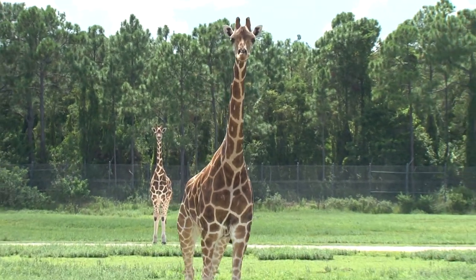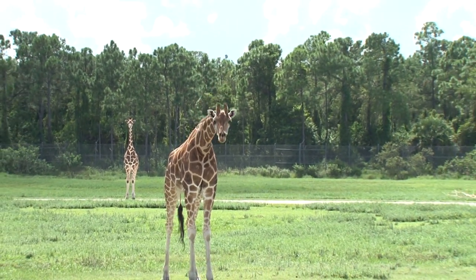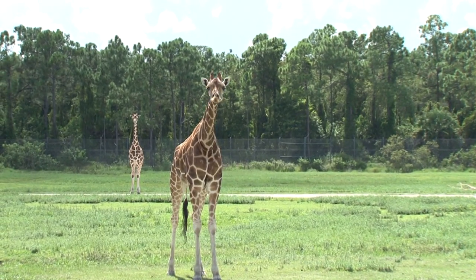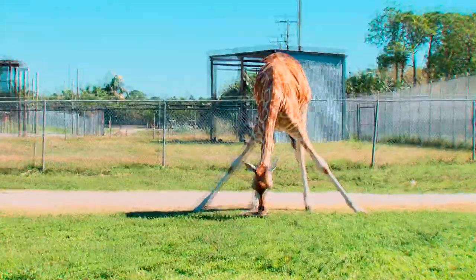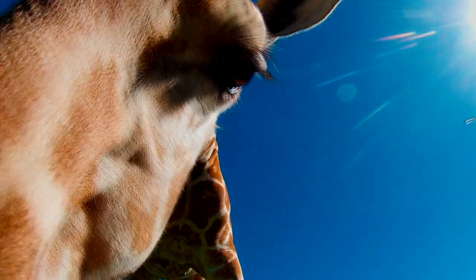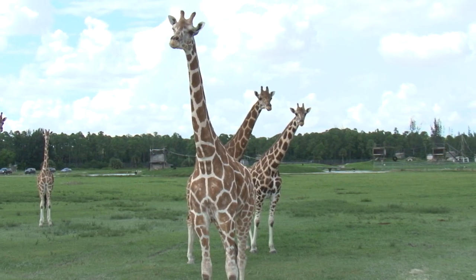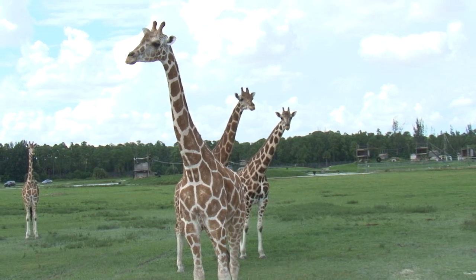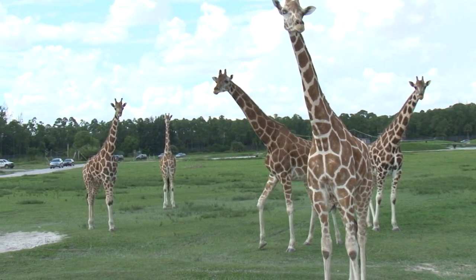Giraffes are the tallest living land mammal on Earth. Giraffes are so tall, in fact, that they must splay their legs, like this, in order to allow their mouths to reach the ground for food or water. Males can grow over 18 feet tall from hoof to horn and weigh over 3,500 pounds.